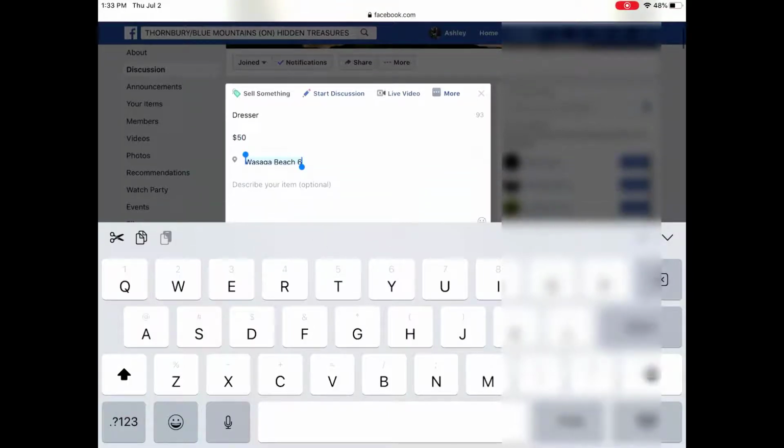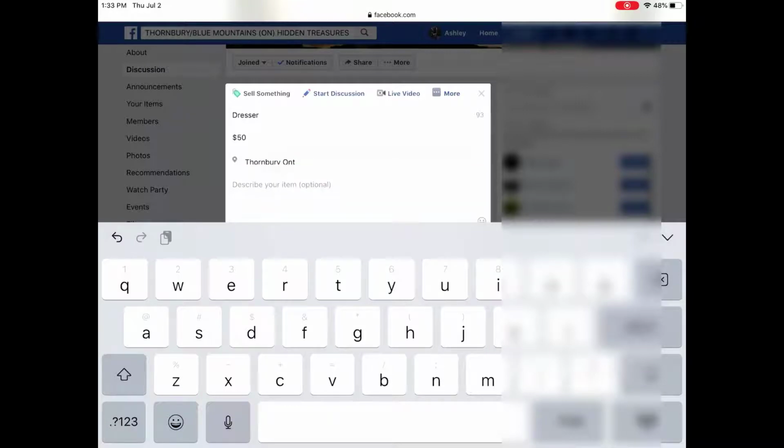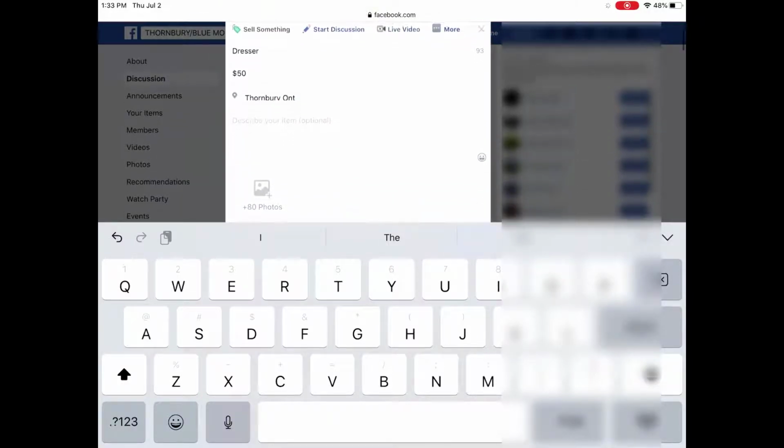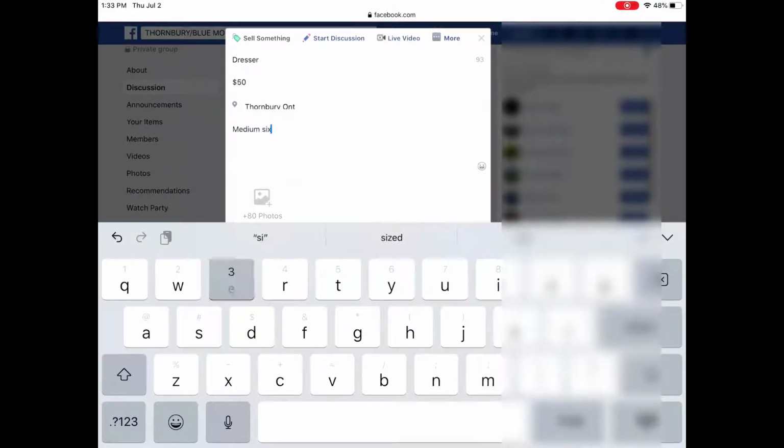And then where you're located. So if you're in Thornbury, you would just type in Thornbury. You don't have to type in your whole address or anything. You just type in Thornbury. And then you're going to describe your item. So you just describe what it is, like a medium size dresser.